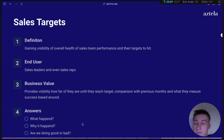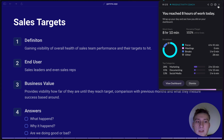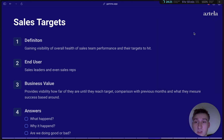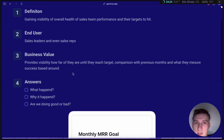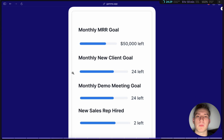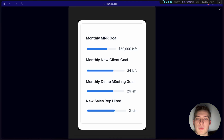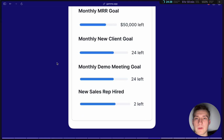Sales targets. Now, of course, you cannot be a sales leader if you don't know your targets, or you cannot really determine health and performance of the organization without sales targets, right? Now, I'm not going to compare. I think the business value here is very straightforward. You're able to see how far off you are till you hit your sales targets, comparison between the months, and so on. Of course, are we on track? Are we doing good or bad? And so on. Here's one example that we used in our previous dashboards that we built, showing how to present these specific targets, so they're able to pinpoint and see whether they are on track.